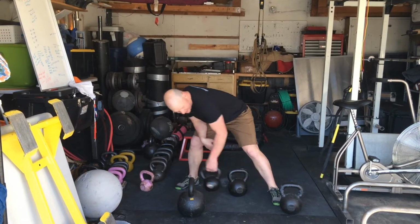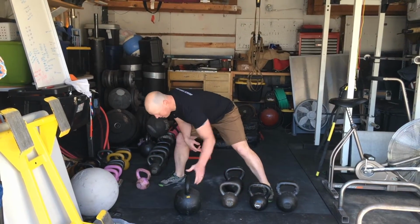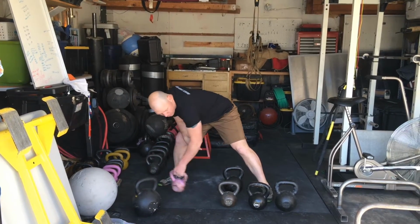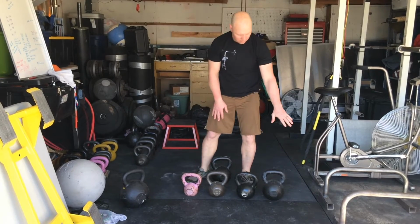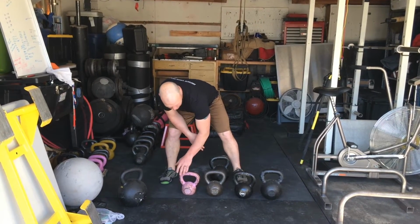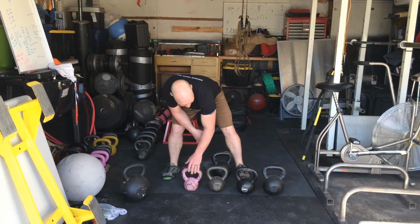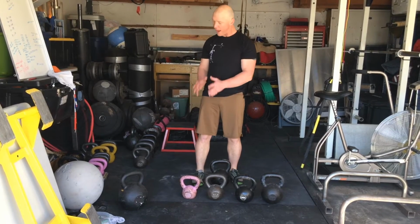So let's pretend there's a 16 and a 12 and an 8. What do most people have? They have around these sizes. Well, instead of just going this linear progression with the goblet squat, we can do double 8s, which means we can probably press, and we have just as much load as this guy. So you can kind of see how this works here. You're getting mileage, and that's my thing.